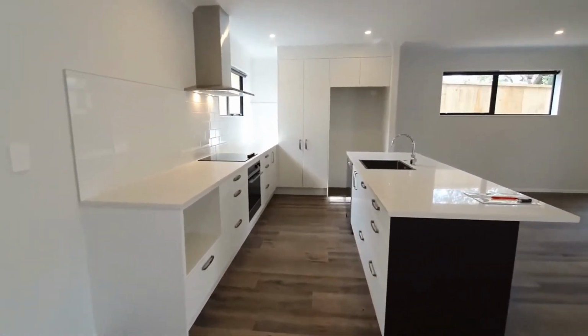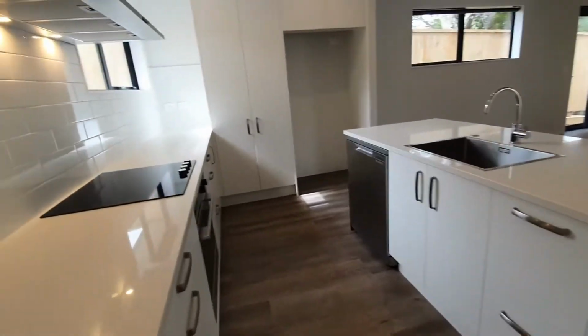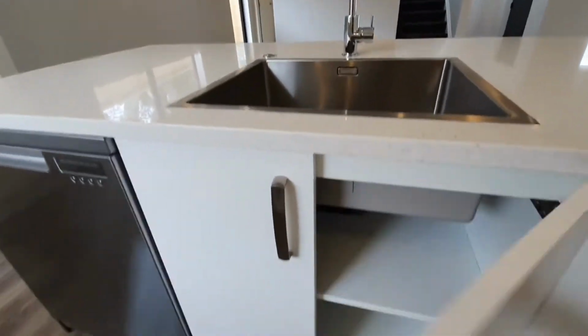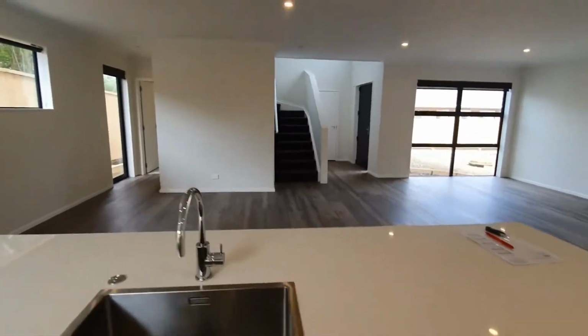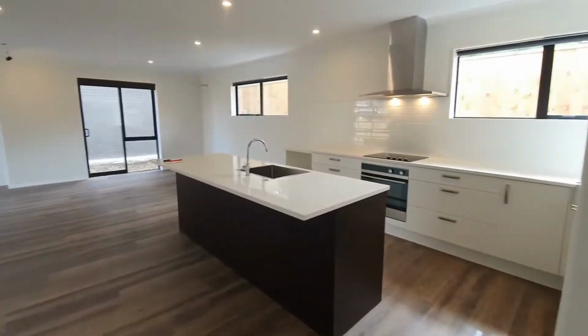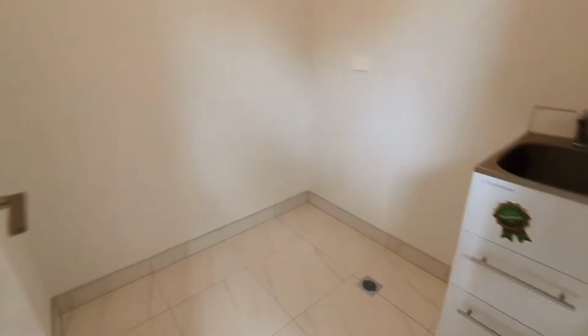Nice modern spacious kitchen with modern Fisher & Paykel appliances and lots of storage space and waste disposal. Also comes with a guest toilet and separate laundry area.